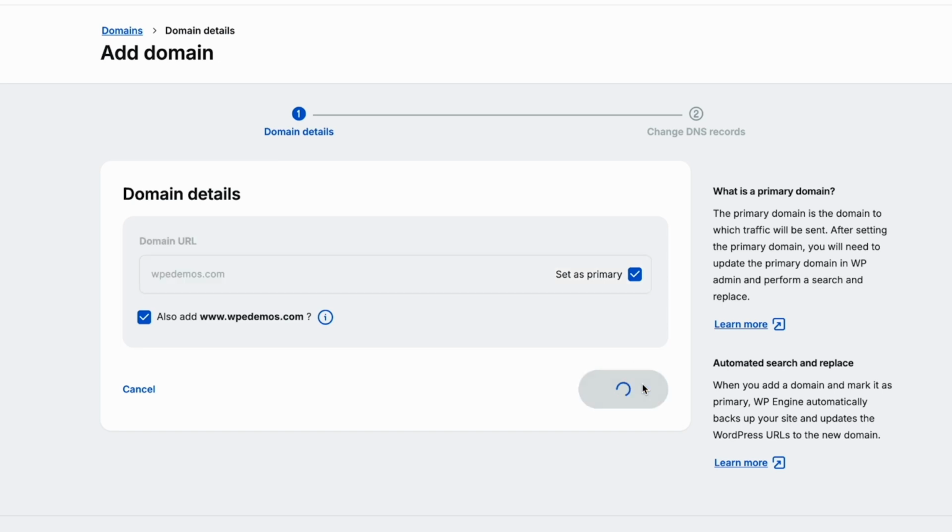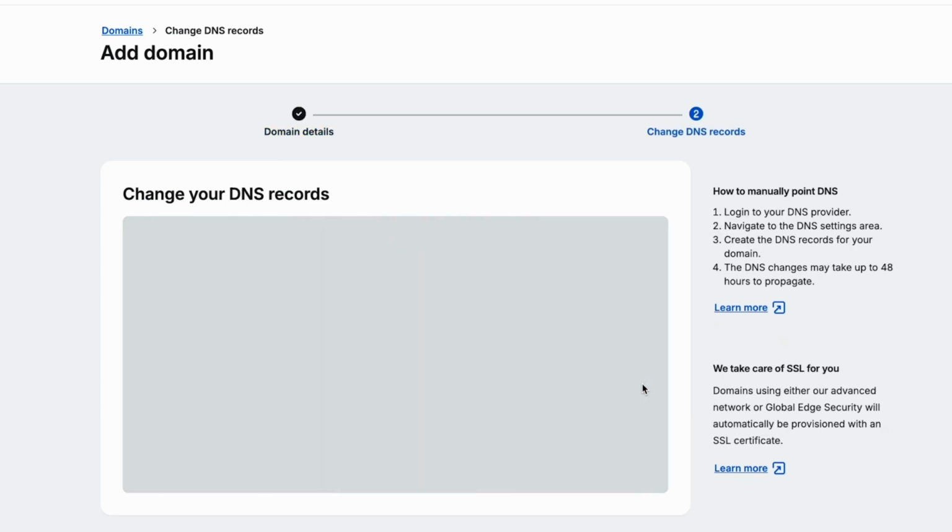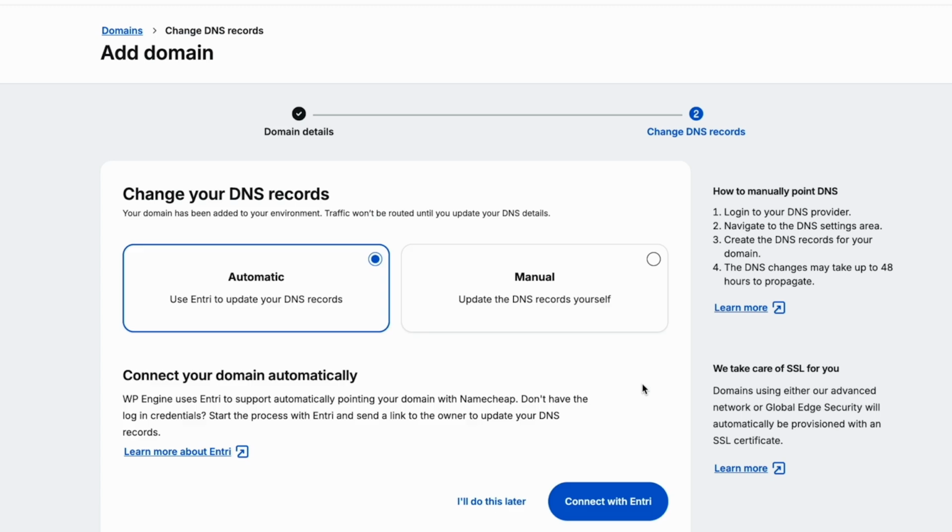Then, click Add Domain. Once on the Change Your DNS Records screen, you will see the option to connect with Entri. If you are not sure who your DNS provider is and Entri can detect who it is, their name will be displayed here. This is helpful for finding the correct login credentials or directly logging into your DNS provider for more complex DNS configurations. Click the button to open the Entri Connect window.